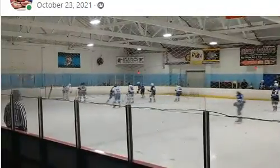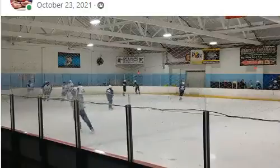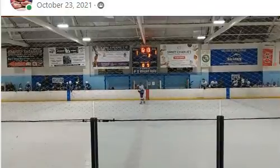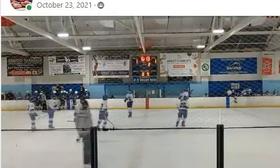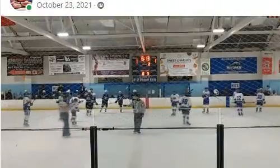Puck goes into the Sharks zone. Oh. And a goal by Long Beach. With 6:13 to play. 2-1, bad guys. Sharks just having all kinds of trouble trying to find a goal this weekend.